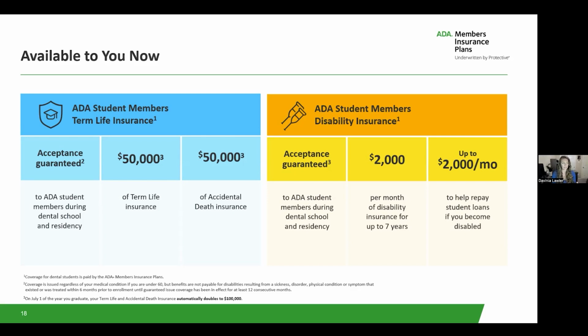So real quick, looking at the screen here, the blue indicates life insurance, yellow being disability. So you'll actually have two policies. One is $50,000. That's a life insurance policy. If something happens to you, that would be paid out to your beneficiary. In addition to that, if let's say you passed away by a ski accident, a car accident, something that wasn't like a chronic illness, an additional $50,000 would be paid out to your beneficiaries.